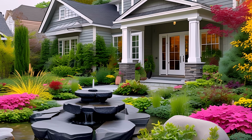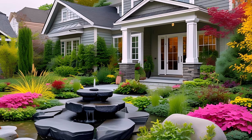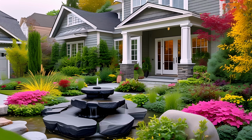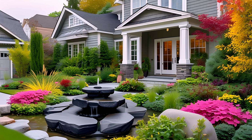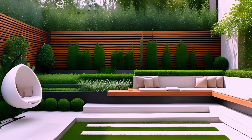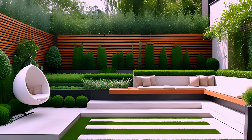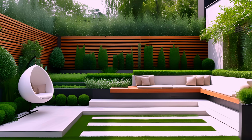All right, before we get too carried away with the plant shopping, I want to bring it back to the bigger picture. What's the ultimate takeaway here for our listener? I think the key takeaway is that low maintenance gardening is about creating a garden that works for you, not the other way around. It's about making conscious choices that align with your lifestyle, your values, and your aesthetic preferences. So it's about designing a space that brings you joy without adding stress to your life.